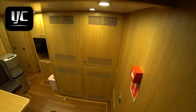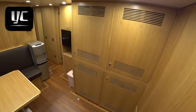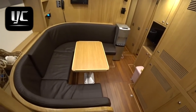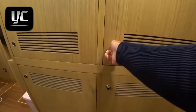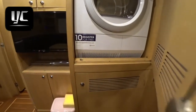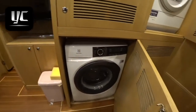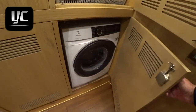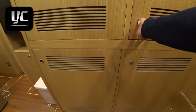It's not very big. Behind these doors, there are two dryers and two washing machines. I will show them in a second. And a small resting area and dining area for the crew. So, that's the one dryer, second dryer. Washing machine and another washing machine. So it's very functional.